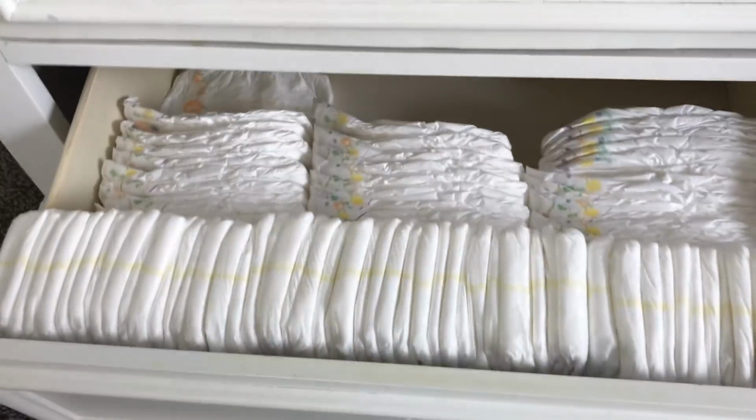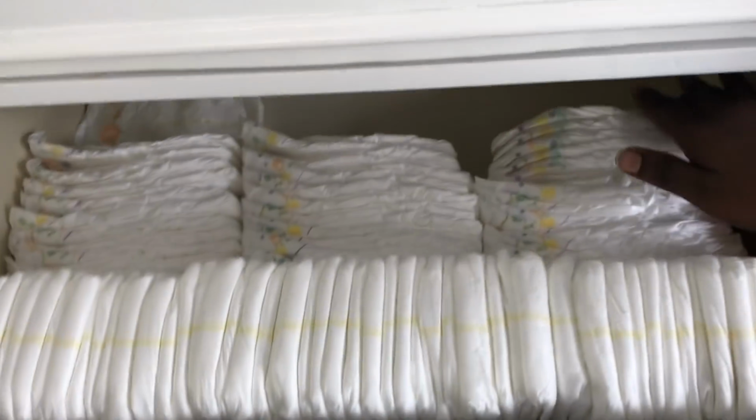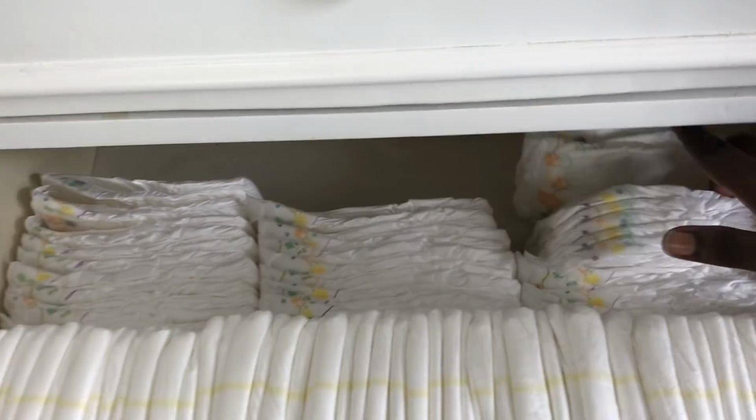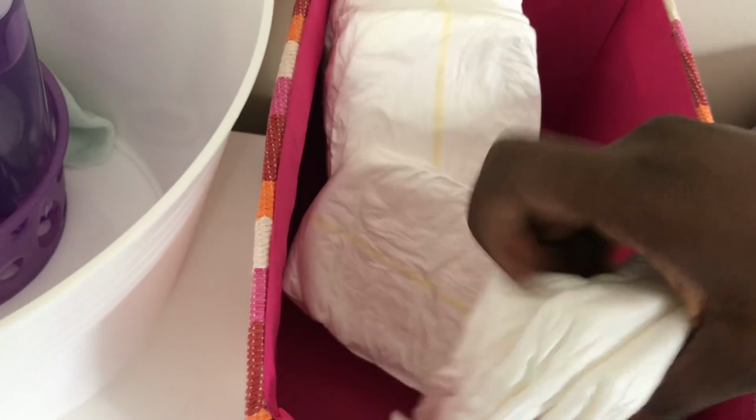Organizing her diapers in here like this makes it easy for me because, for one, I don't have to open boxes every time I need to change her. Secondly, I usually go by sizes. So right now she's at size 1. So I have all the size 1 diapers opened and I have them spread out throughout the house wherever I need her diapers.